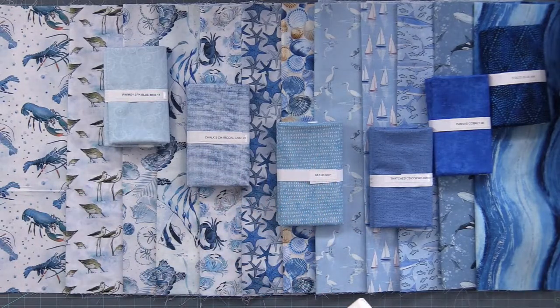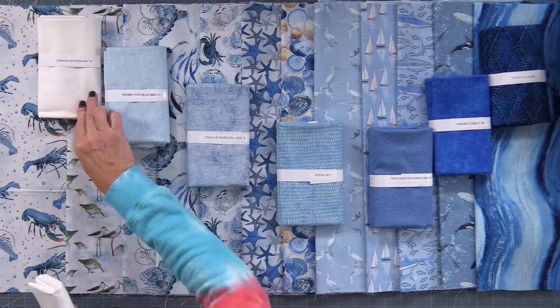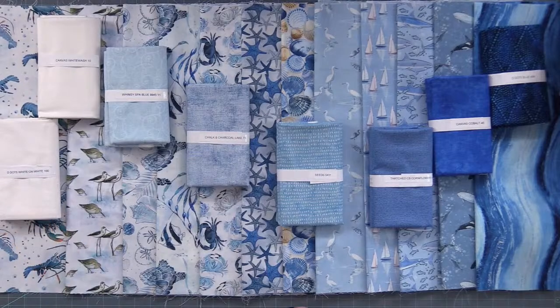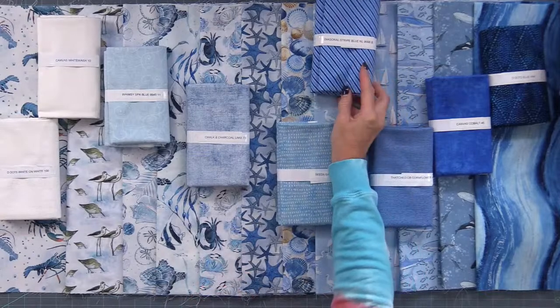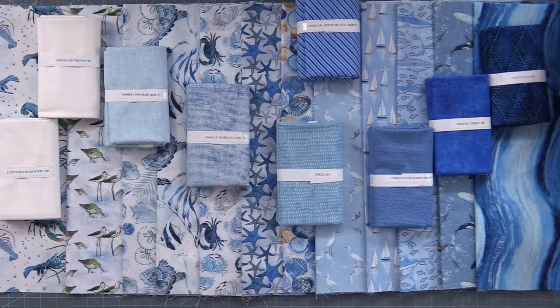And then I ended it with just some of the white going into the white, the canvas whitewash, or the diamond dots, white on white. So I did add a beautiful, beautiful stripe that would work perfectly, the diagonal stripe in the blue that would work perfectly with this bundle.